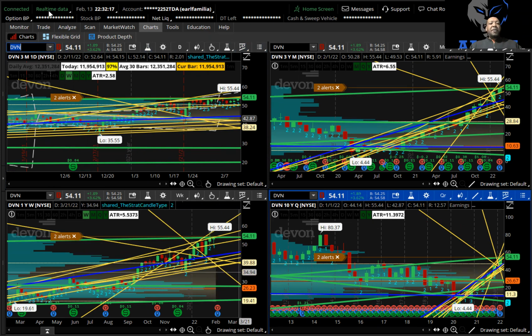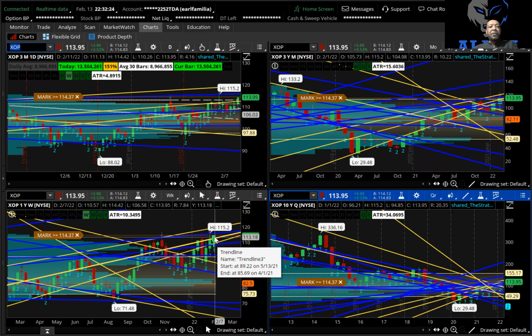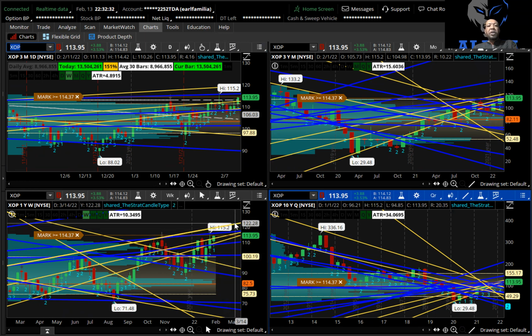Next one here I have is XOP. Similar deal, inside week, looking for entry above 114.42 on XOP. And we're looking to take this one above the 120 range, maybe about 122-ish.